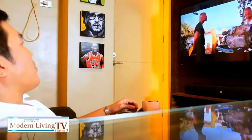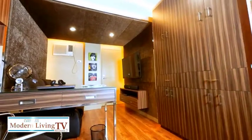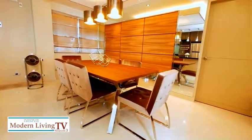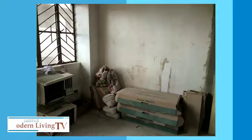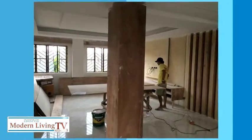For example, any guy would love to watch movies. I love speakers, so I requested that to her. And at the same time, I wanted an area where I could work. There are actually 2 bedrooms right now for future kids as well as guests who would want to sleep over. So how did Anla work her magic on Mike's dream place?